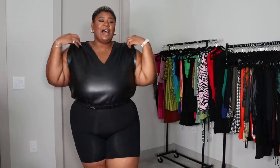Okay, Anthropologie. So I picked up this really cute black pleather vest. I'm loving that.